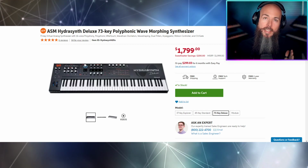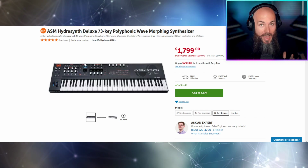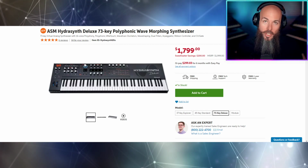So bravo to ASM. You guys knocked it out of the park. This is a synthesizer that I have been lusting after for a long time. And when they came out with the 73 key version, it's pretty much a no-brainer.